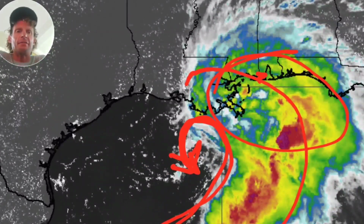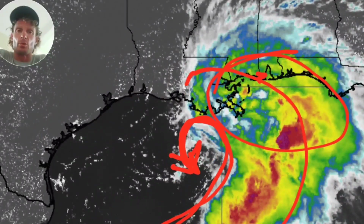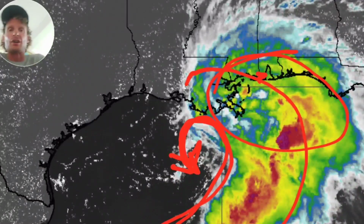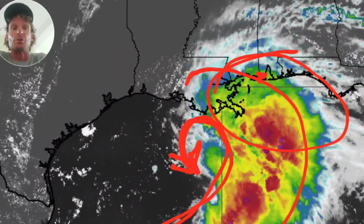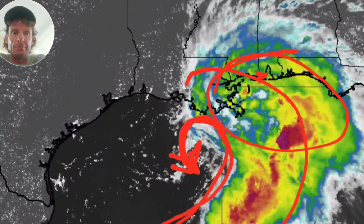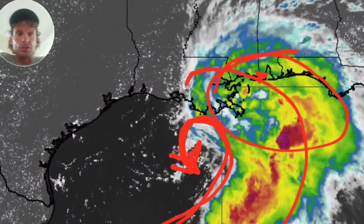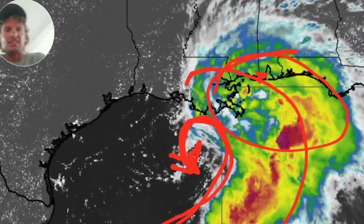But it's definitely, in my opinion, going to get a name. In comments, by the way, if I'm wrong and this potential tropical cyclone does not get a name, be the first person to call me out on that. I say it will get a name, and I'll send you $20 US by PayPal or Venmo or wherever is convenient for you if I'm wrong. So anyway, let's see if that 4 o'clock update has come out and see if we're going to get that name.